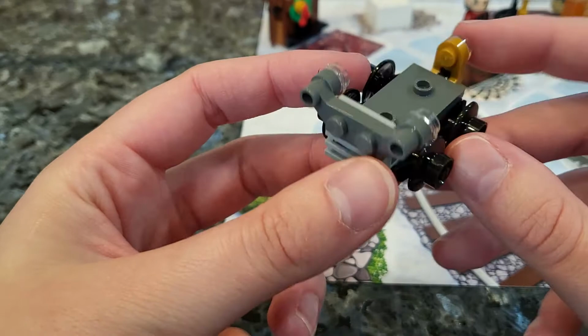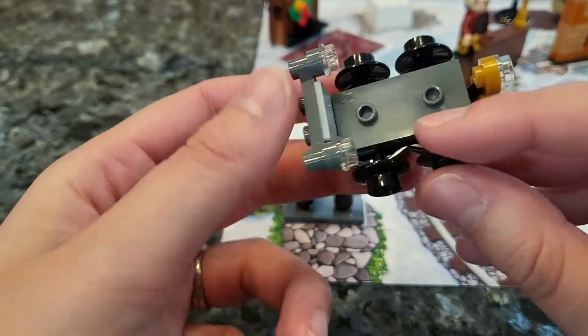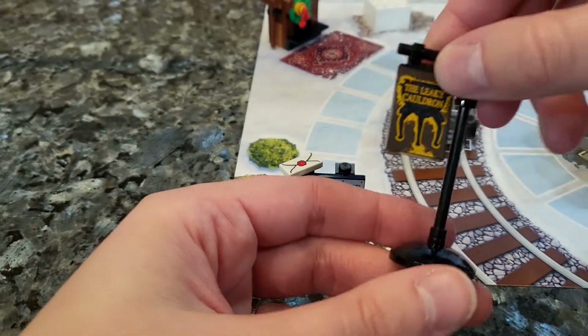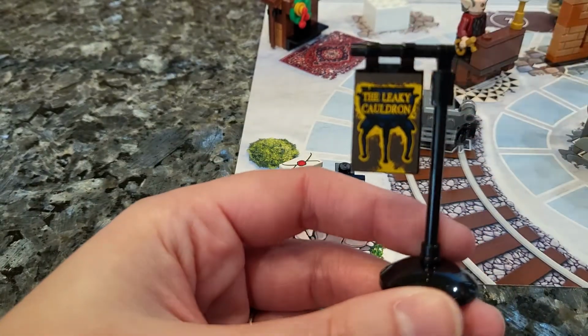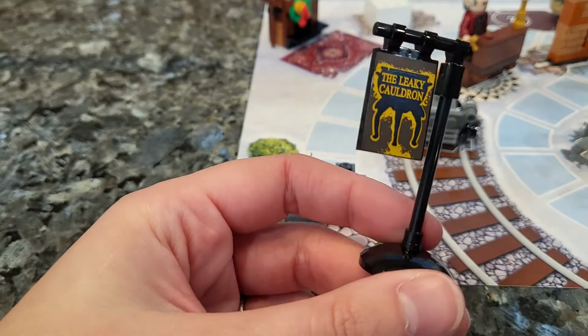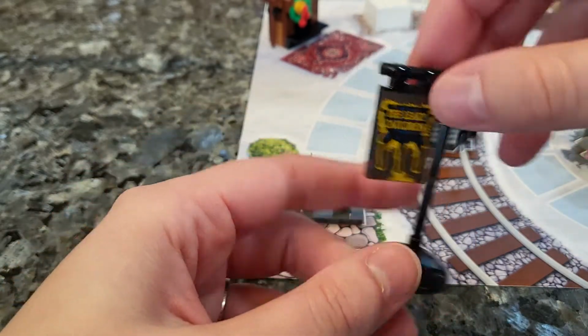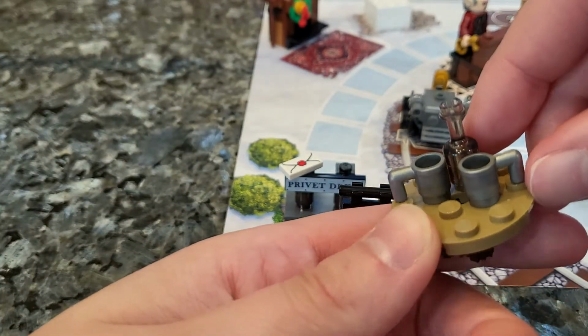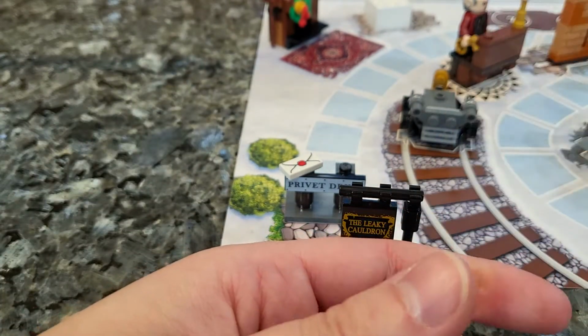It actually doesn't really need to be any fancier than this to do what it needs to get done, so I really like that. We have a little Leaky Cauldron sign, which is actually a fantastic print to get. We don't really have a Leaky Cauldron print at all, so that is a really fun little sign there. With that, you get a little table. No chairs, but you get a mug and a bottle. A couple mugs and a bottle.